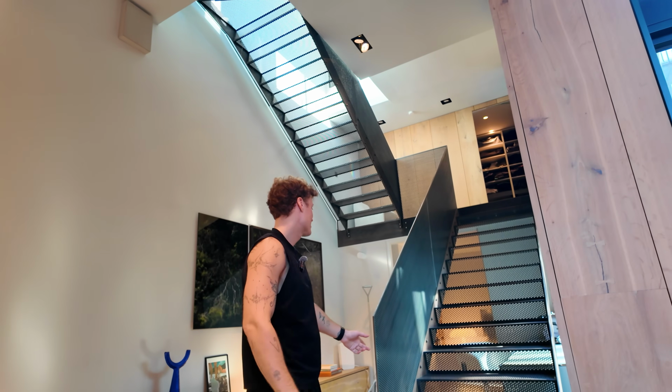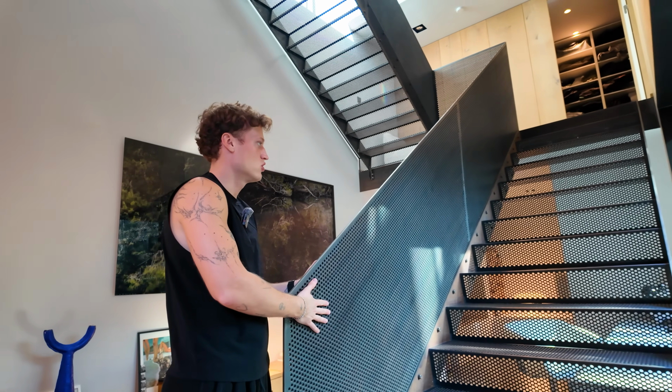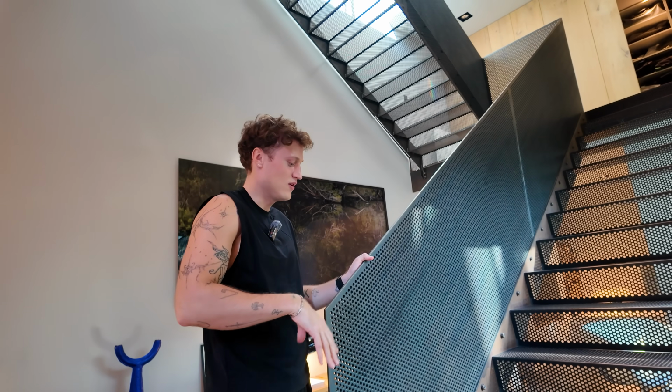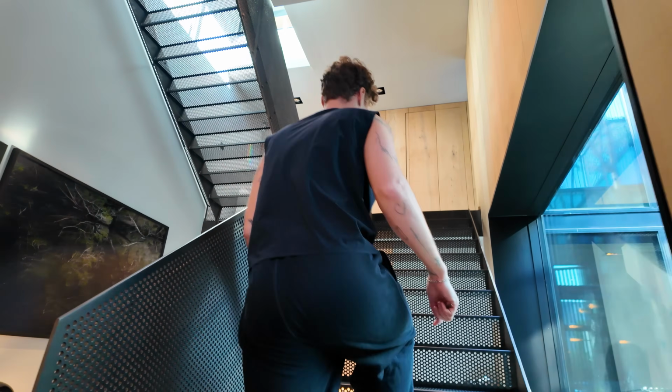This is the way to the sleeping area. So this is one big piece of metal. It weighs over a ton, and it got carried in by a crane before the building was built. But let's go.